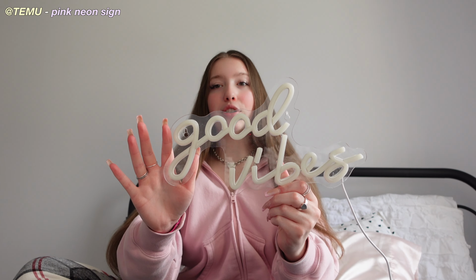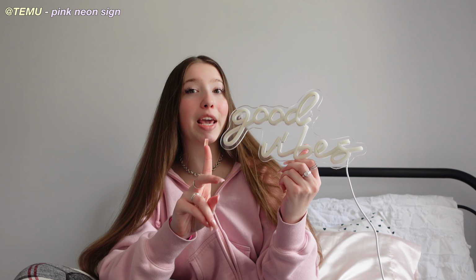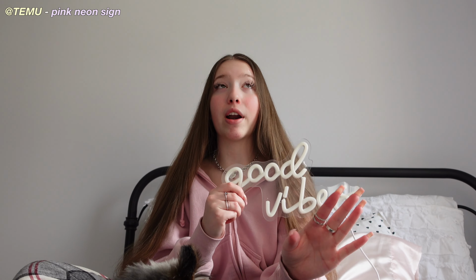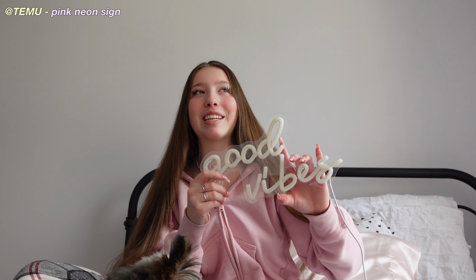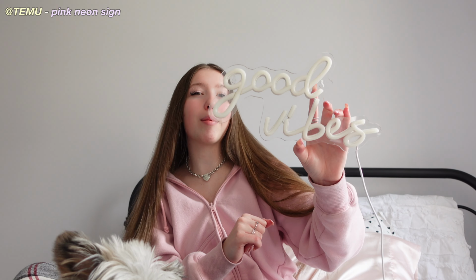This is the thing that I'm literally the most excited to put up in my room, probably. It's a neon sign. It says good vibes, and it's pink, like a hot pink. Oh, it's gorgeous, I'm telling you guys. I've already tested it out in a few spots to see where I like it before I even painted my room. I just wanted to see what it looked like because I've never used it, and it looks gorgeous. So excited for this, probably my favorite thing I'm gonna put up on my walls.